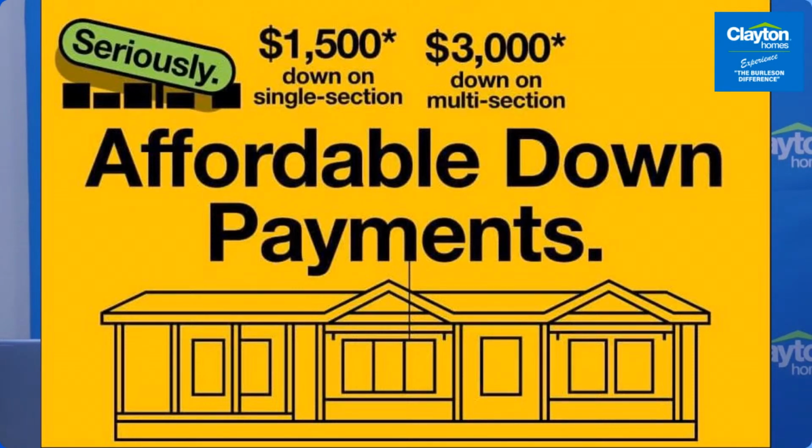So we have lenders offering low down payments. I mean, folks, we're saying a seriously affordable low down payment program. You may not even need a down payment. If you've got great credit, you come out, and some of our lenders are even offering zero down. Yeah, we were pleasantly surprised.